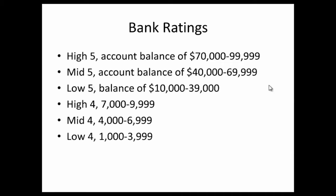A high 5 account typically has a balance of $70,000 to almost $100,000. Remember, this is an average daily balance over the course of about a 3-month period. A mid 5 account has a balance of about $40,000 to $69,900. So about $40,000 to $70,000 is kept in an account on average balance for somebody that has a mid 5. Somebody that has a low 5 carries a balance of $10,000 to $39,000 in their account. That's why so far, and you will continue to hear me reference, that you really should have an average daily balance of about $10,000 in the account, because that will give you a 5. That keeps you in the 5 bank rating.